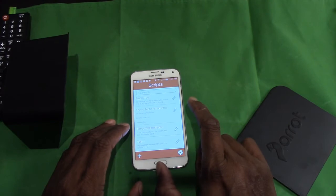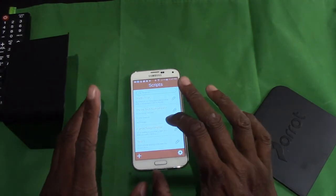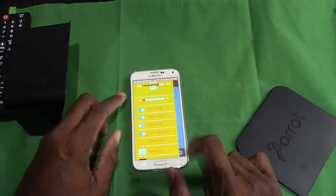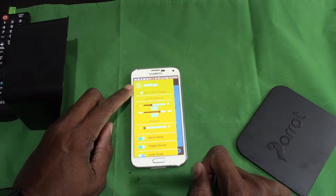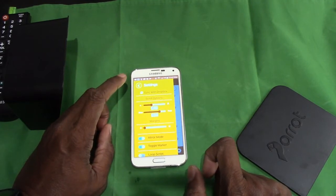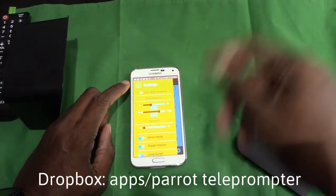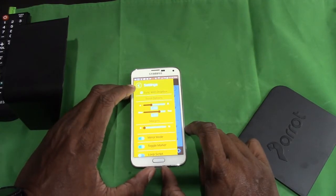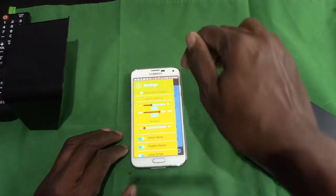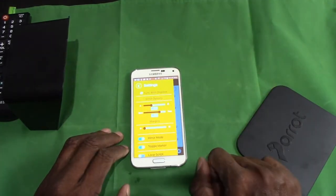So you could email it to yourself and then cut, copy, and paste and some other stuff, but they have very nicely, if you go into settings, they sync automatically with a folder in Dropbox. Now the folder is going to be called Apps, Parrot Teleprompter, Scripts, or just App Teleprompter. I'll put it down the bottom of the screen there. Whatever you see down there, that's the right folder. So it automatically syncs to that. So you don't actually have to do anything. So if I put something in here, it's going to go up to Dropbox.